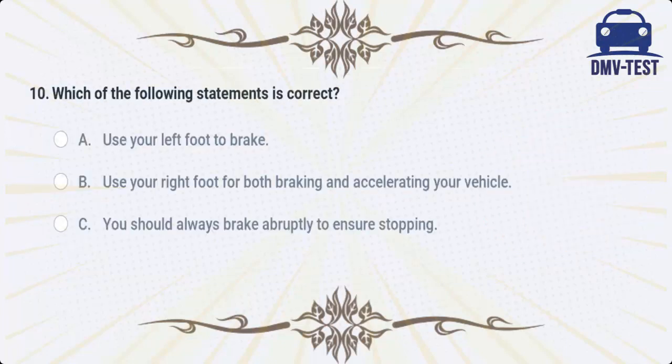Which of the following statements is correct? A. Use your left foot to brake. B. Use your right foot for both braking and accelerating your vehicle. C. You should always brake abruptly to ensure stopping. B. Use your right foot for both braking and accelerating. You should apply the brakes gently with increasing pressure so that your vehicle stops gradually and smoothly.